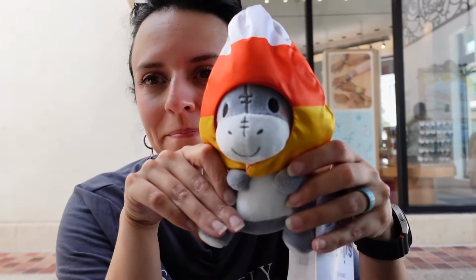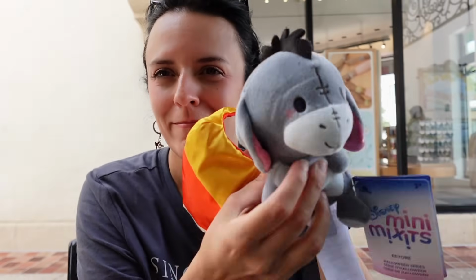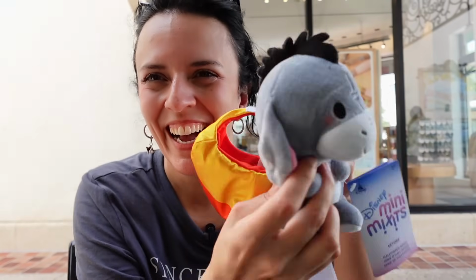Anyway, so while we were hanging out, I sent Russ a picture of that little plushie that I told you about, and he was like, buy that. So we did. We ran back over to World of Disney, and we got him. Isn't he just so cute? Perfect for Halloween, too. I mean, come on. But look at his head. I can't decide if I like the shape of his head or if I don't. I don't know. Let me know your thoughts. Either way, he was cute.